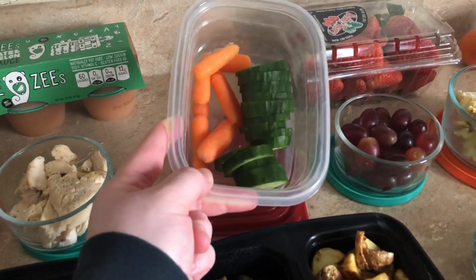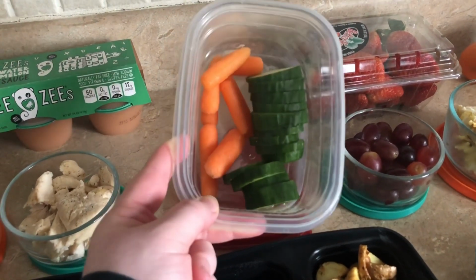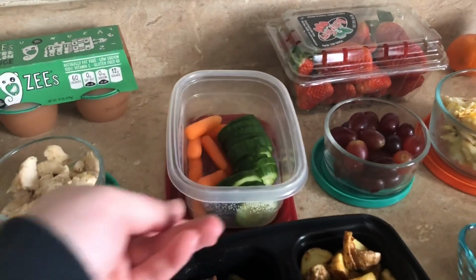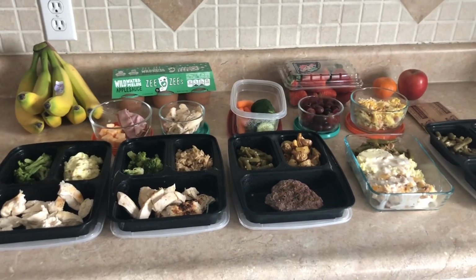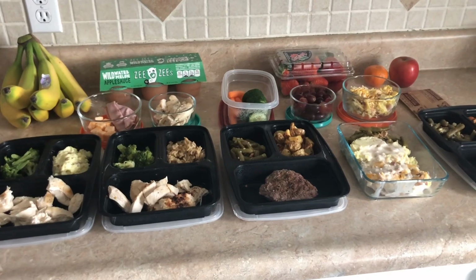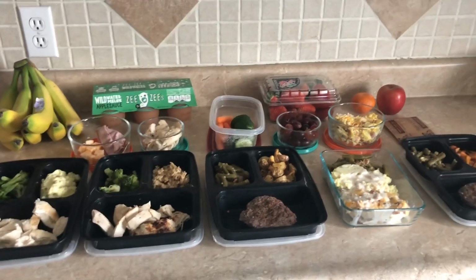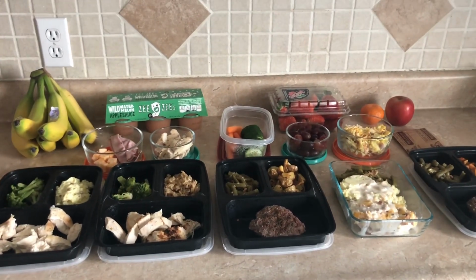I'll make ranch and use that, or I'll make like a Fiesta Ranch Hidden Valley dip, or Brett just uses Kraft Ranch and dips. So that's it. That's everything, and it is enough to get us through Friday, even if I don't cook another meal, but I have plans to cook some salmon on Wednesday because I get off work early, and that should be it.